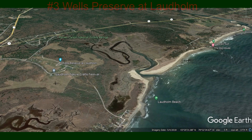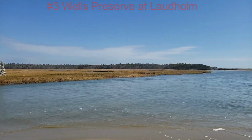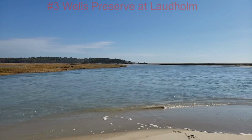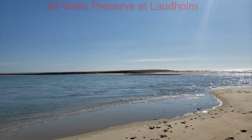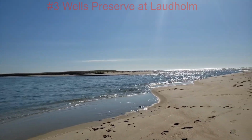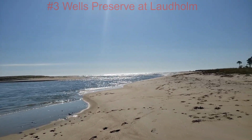This is another one where I did it as a run and didn't really document it well. This was the end of my run at the northern terminus of the Lodholm Beach.